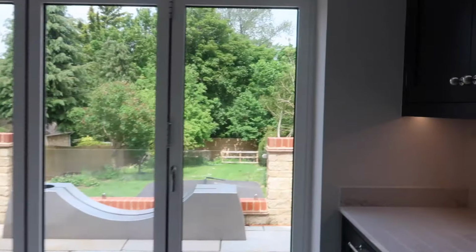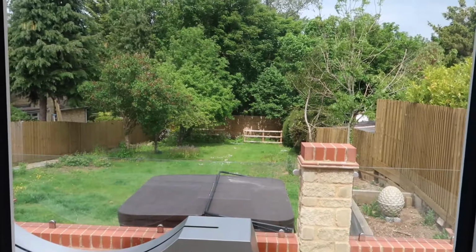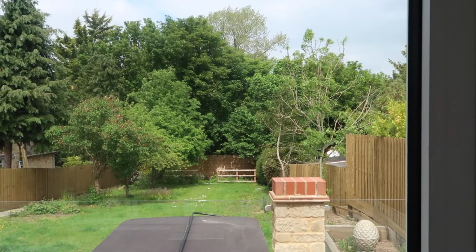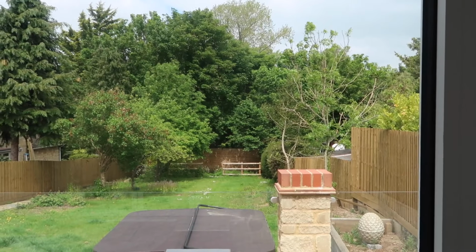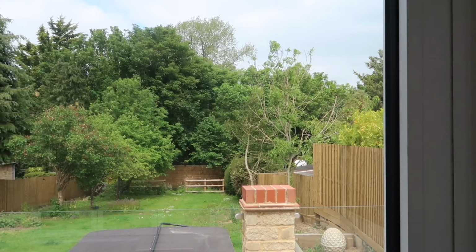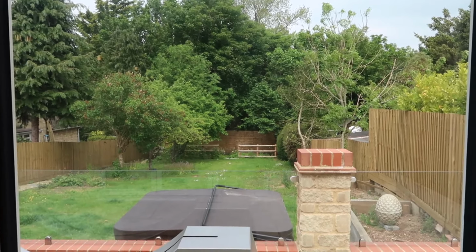So this is the garden, and it looks like a jungle. We've recently had our fences done, as you can see. Well, I hope you can see. And I just don't want to start the landscaping of the garden until the building is done, and the building is going to be quite a while away. It probably won't start till next year if it starts, because it is really, really hard to book in any kind of builders at the moment.